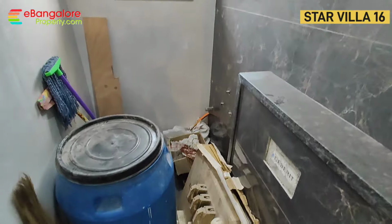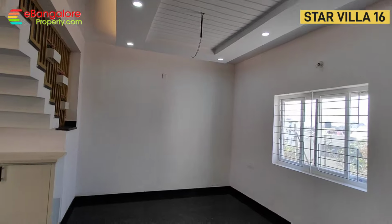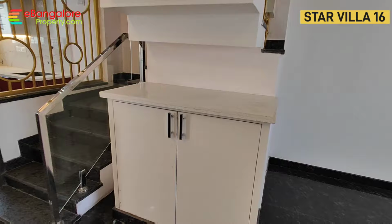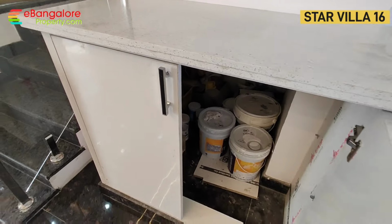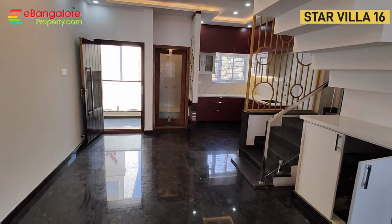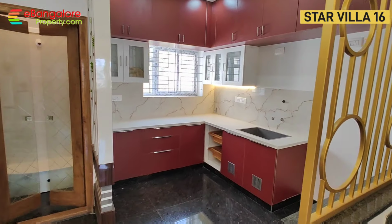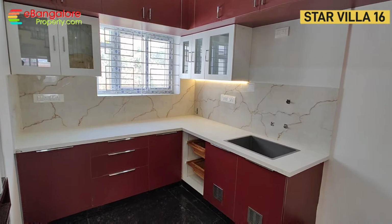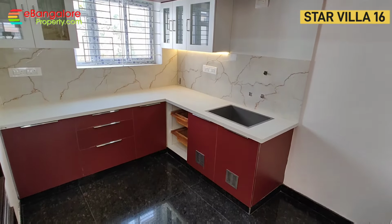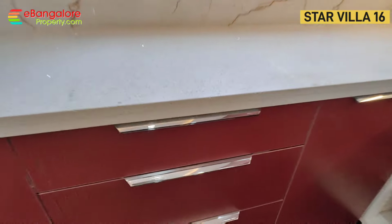This is the common bathroom, wall mounted toilet, concealed flush tank, ceiling level wall tiles and 2x4 wall tiles, vitrified. Here you have a storage cabinet with UPS point inside. Southeast corner kitchen. West facing puja room in the center. SS sink, quartz platform, southeast corner with vegetable and fruit basket.